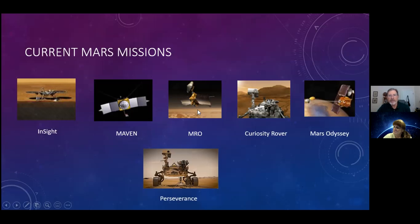The Mars Reconnaissance Orbiter has been around since, I think, 2005. It's one of the oldest missions that we have at Mars. It's been taking images of the entire planet over and over, so it's been helping us to get a really great picture of what the surface of Mars looks like. Curiosity rover is certainly still working up there. Mars Odyssey is another one of those missions that has been doing some mapping of the surface of Mars.